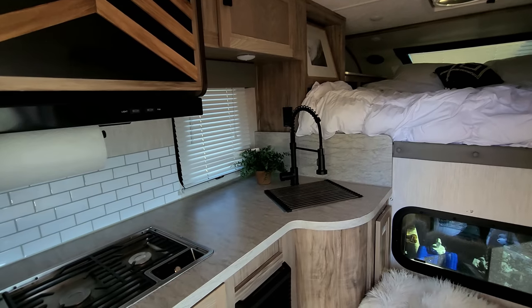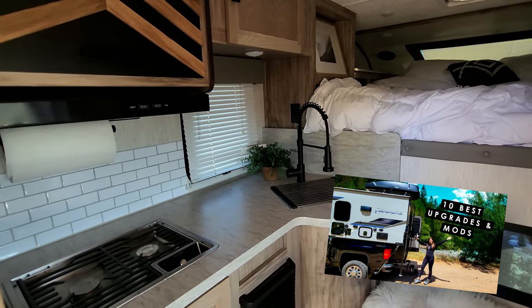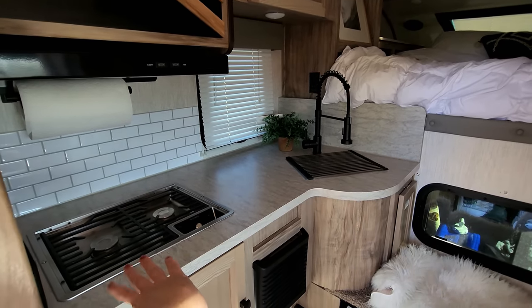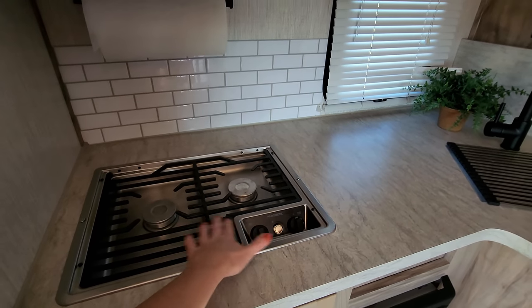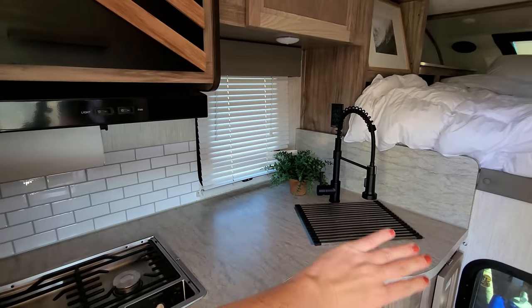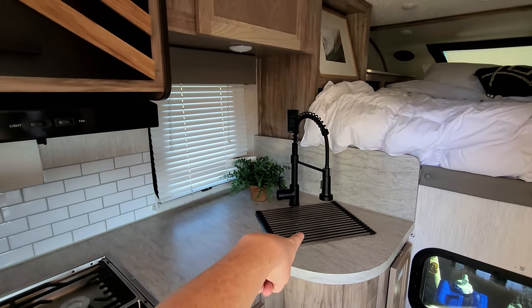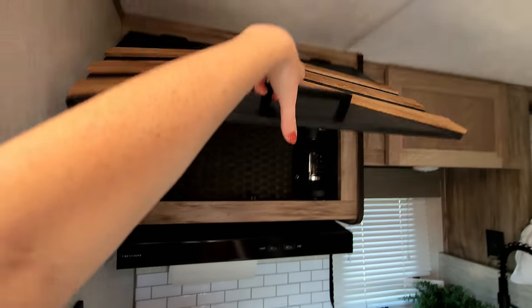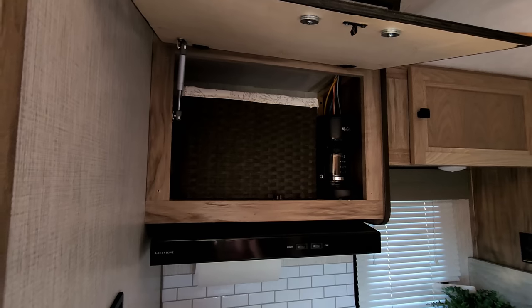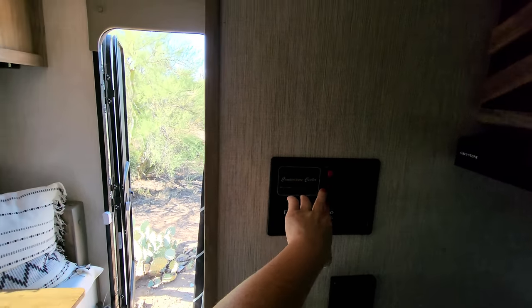Now for the kitchen area, this is where a lot of the upgrade videos are going to come in, because I feel like we upgraded a ton of things in our kitchen. We didn't like the original stove, so we've upgraded to this flat top Dometic stove, which has been awesome. We have loved the new faucet we put in. Before, there was just a little bathroom faucet in here. We also removed the microwave to create extra storage. This has been amazing, so much extra storage in here. There've been no issues with any of this, no issues with electrical or lights.